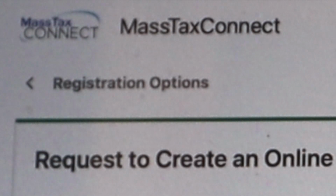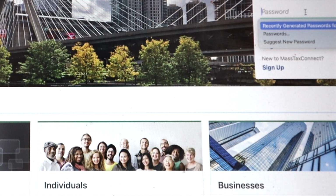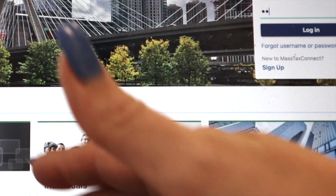All right, so we have our login. So you're saying I need to go now and log in to Mass Tax Connect. Exactly. Okay, so I'm at the login. I'm gonna type in my login, and then let's see. So the password is not the PIN. The password is the one I set up for my password.